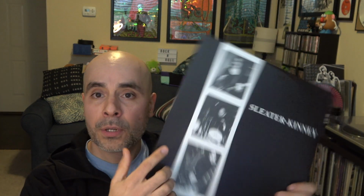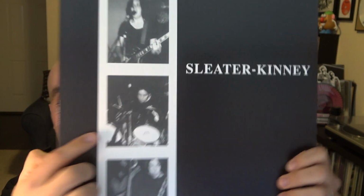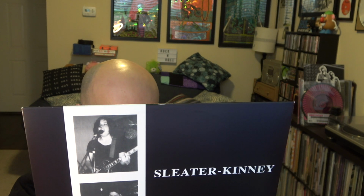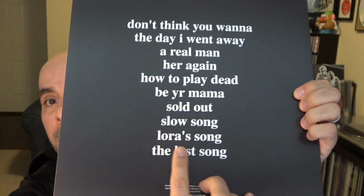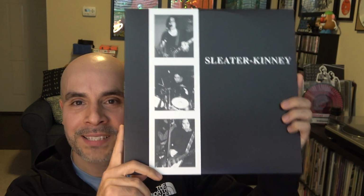It also features the original drummer for Sleater-Kinney. This is not Janet. This is a drummer called Laura McFarlane. She was the original drummer in Sleater-Kinney, and she has one song where she sings in the record, which is also called Lara's Song. They got very creative in the titles of the tracks in this one.